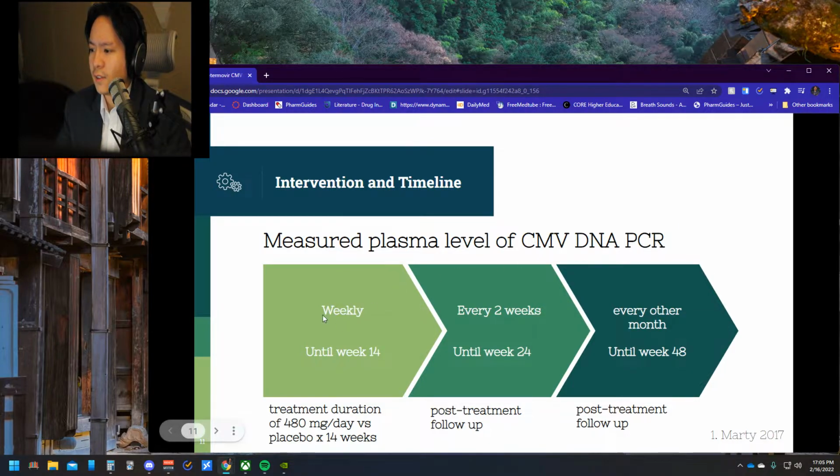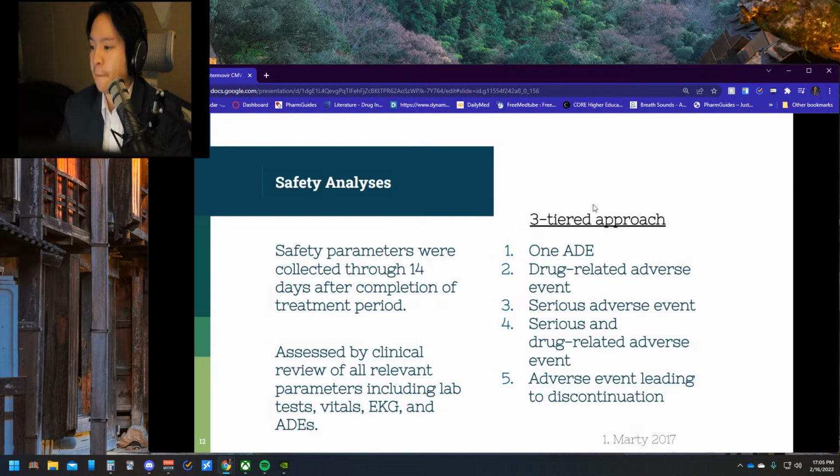All right, and so we start off with measuring that CMV DNA PCR weekly up until week 14, every 2 weeks up until week 24, and every other month until week 48. This is just another overview of the methods that we used for safety analysis.